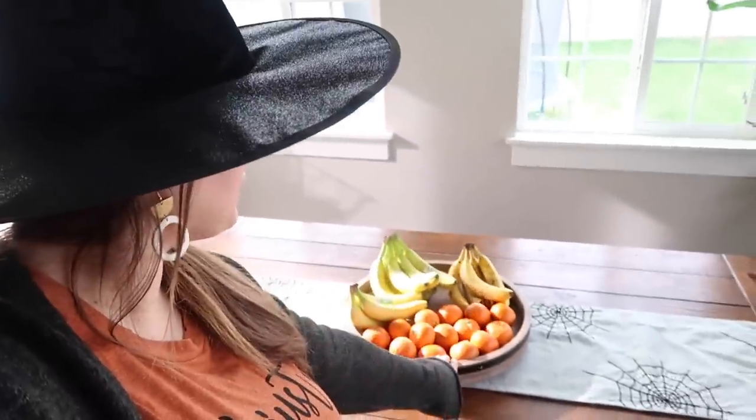And so I'm going to show you what I'm going to do instead of that, but still to make this festive. So I have put a table runner with spider webs and stuff like that, but I'm also going to do a few other things in our little fruit dish bowl, Lazy Susan thing, to make it a little bit more festive and still tie in with the decor. So I'm going to show you that right now.